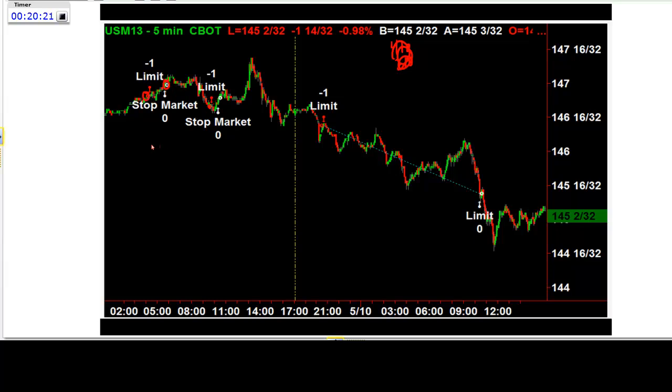Remember that? What is this called when you short something here and cover it here? If you short low and cover high, what's it called in the trading world? What do we call that? Anybody know? Nobody's ever lost money in here before? It's called a loss, right? I lost $156 on the first trade.